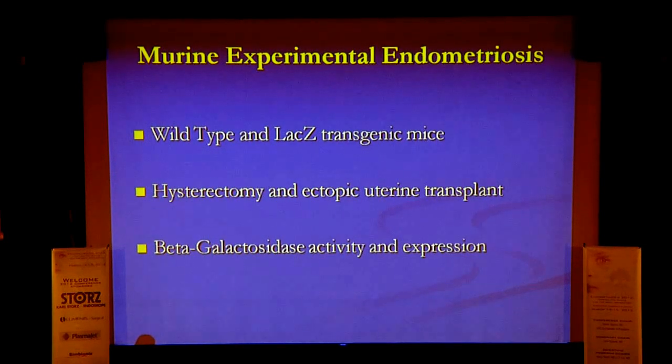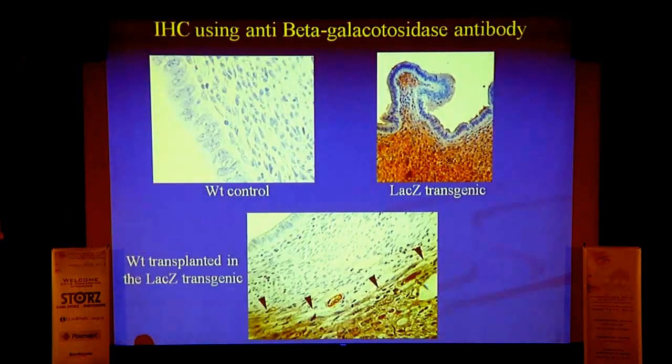given cell. The mice had a hysterectomy, so none of the cells that we saw migrating here were from the uterus. They could not be from retrograde menstruation. They could not be from hematogenous or lymphatic spread of endometrial cells. And we looked at then the expression of this LAC-Z gene in our endometriosis implants.